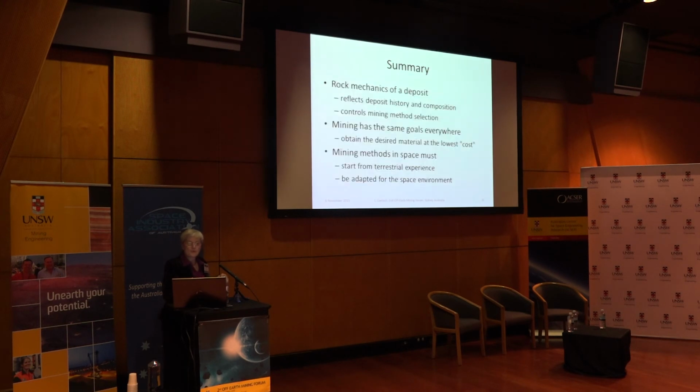And another approach. Okay, the summary. The rock mechanics of a deposit reflects the deposit history and the deposit composition, and it's one of several but an important control of mining method selection. Mining has the same goals wherever it happens, whether it's the Earth or this part of the solar system or the outer part of the solar system, the Oort cloud, which has mass that dwarfs the entire rest of the mass of the planets in the solar system.